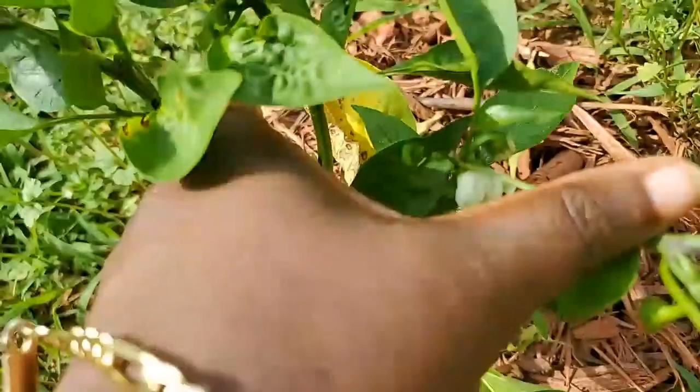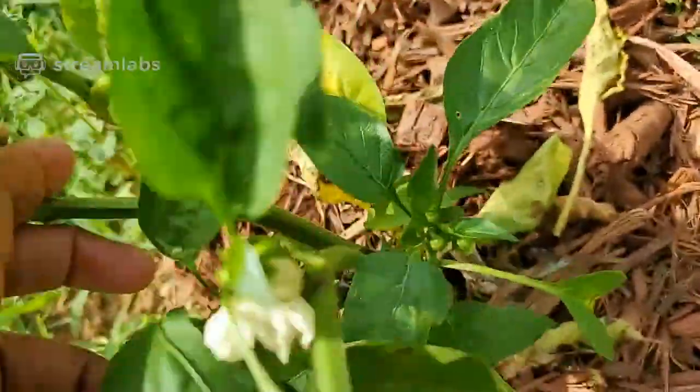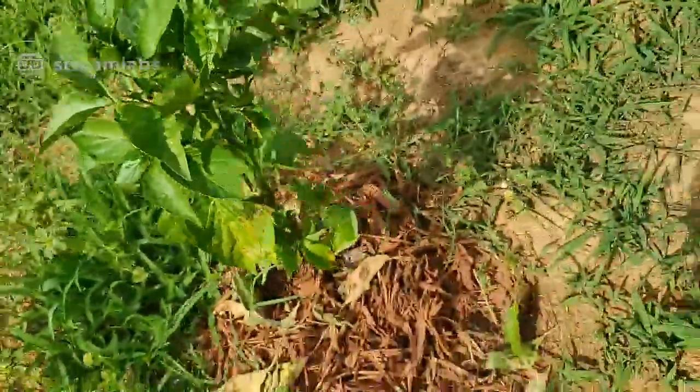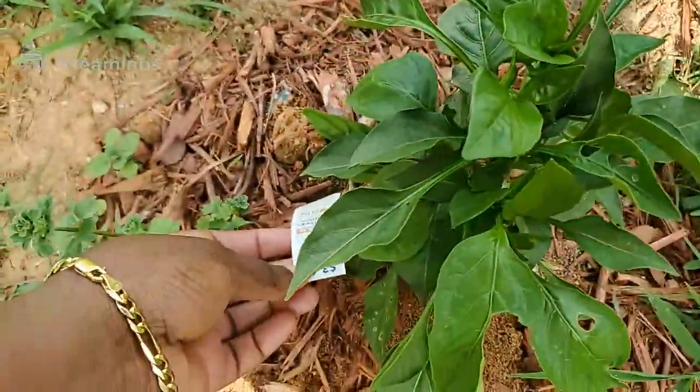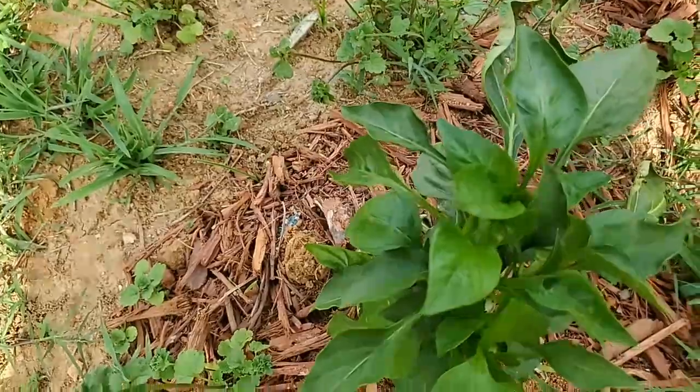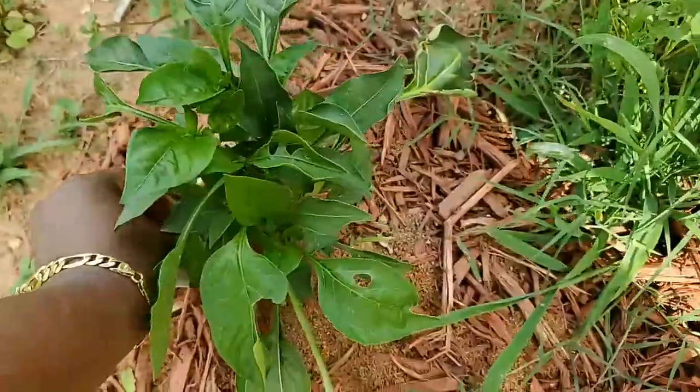Now this is a sweet variety, and it's also loaded. Over here, I think this is also a pimento pepper, and it is also flowering, so we are going to have a lot. This one here is another pimento pepper also. Now over here, this is just a regular bell pepper.